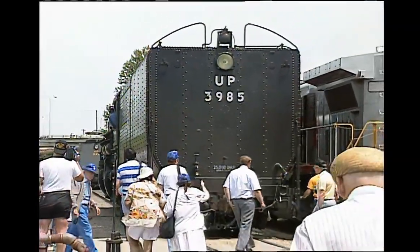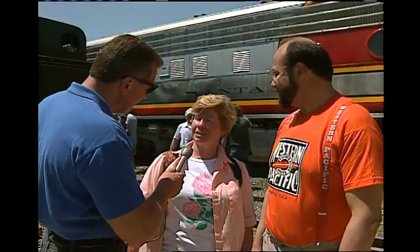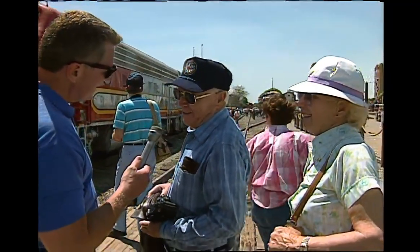There's nothing that can compare to the trains, especially the steam trains. Why? They're big, they're powerful, they're unique, and you don't get to see them that often. We grew up with steam engines, and that's the only place in the world you can see anything like this. There's no place else in the world like this.